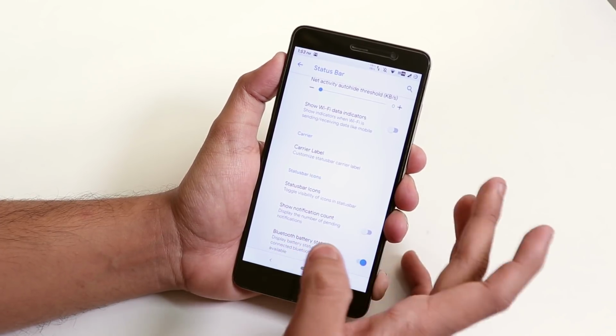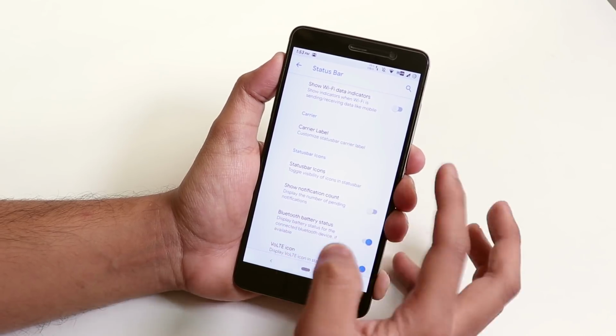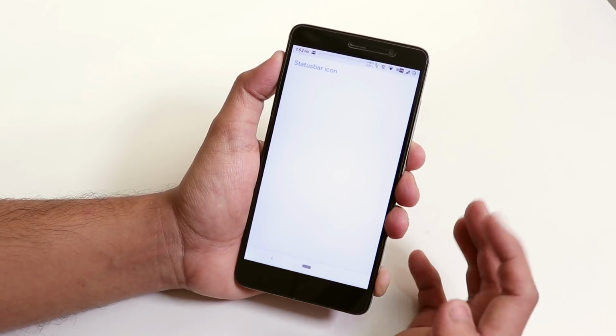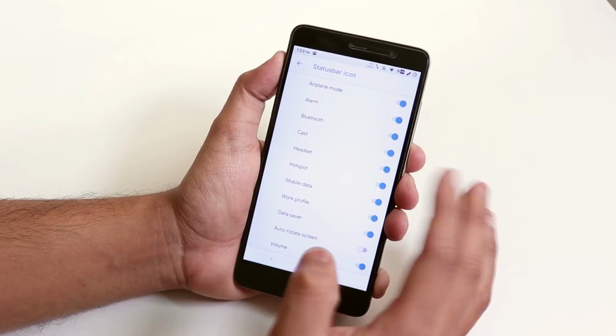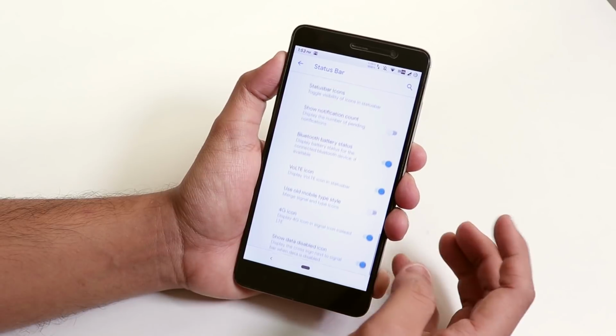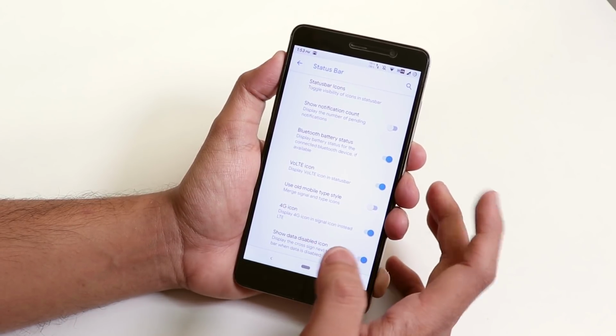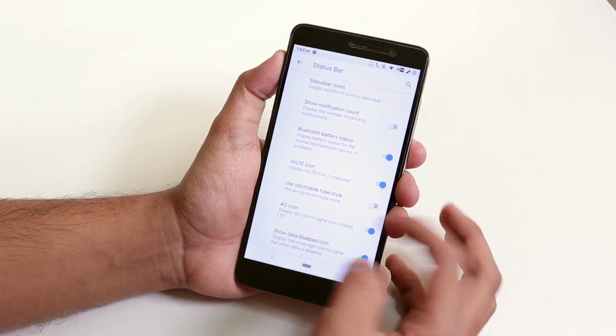If you want to use it, you can use it. And Wi-Fi indicator and stuff is there. Carrier label customizations is over here. And inside status bar icons, you get all the status bar icons like headset, Bluetooth, hotspot, etc. Let's go back. We have the VoLTE icon enabling option, and 4G icon instead of LTE is there. Bluetooth battery status option is there.